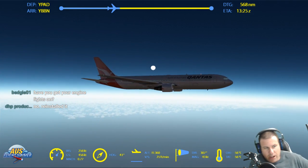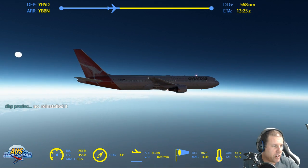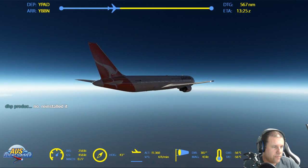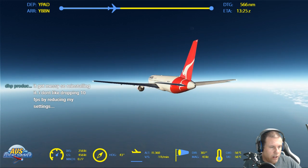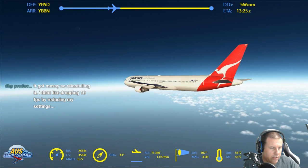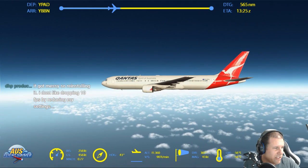No reinstalling it. Okay. Is that because you had issues with X-Plane, or you got sick of flying in X-Plane and just needed a bit of a change? I got a message, so reinstalling it. Yeah, I don't like dropping 10 frames by reducing my settings. Yeah, I don't think anybody would. It's not good.